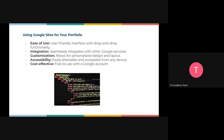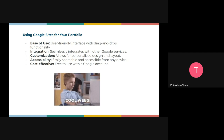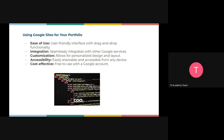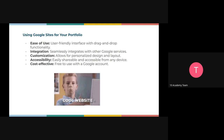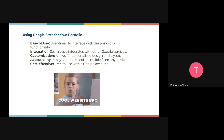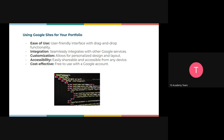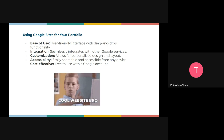So for you to create this website, we're going to use Google Sites, and I'm going to share a link. Google Sites is very easy to use. It's just copy pasting, drag and drop, add an image, edit here and there. So you don't need to write any code. And you can also integrate it easily with other Google services.